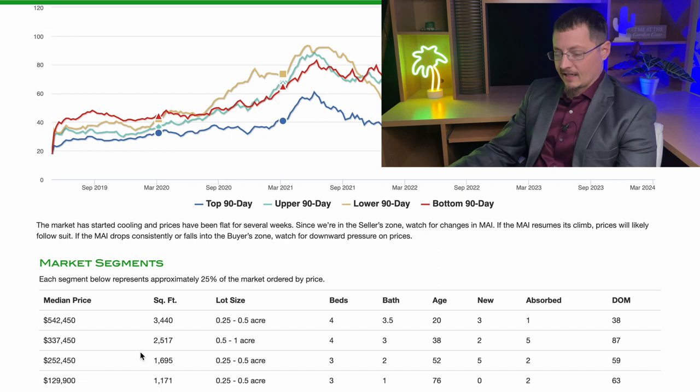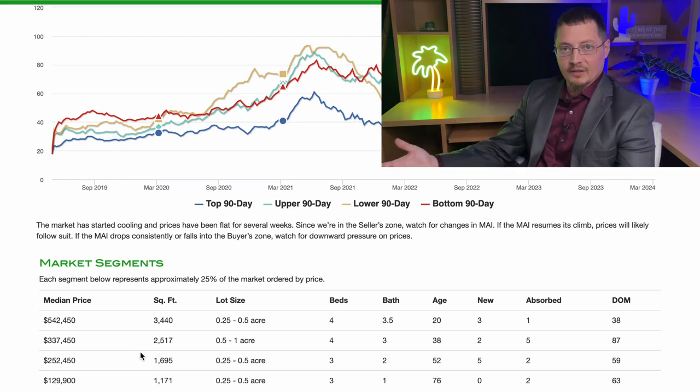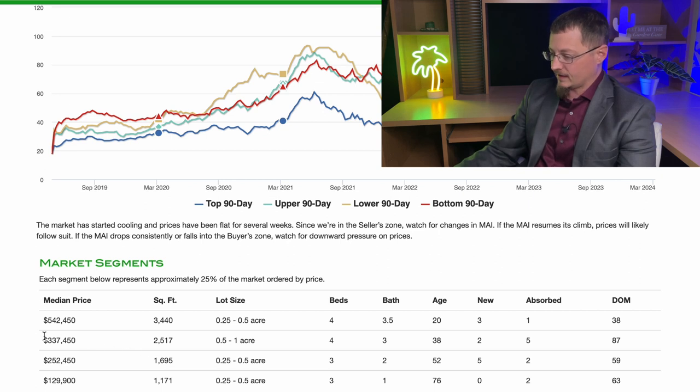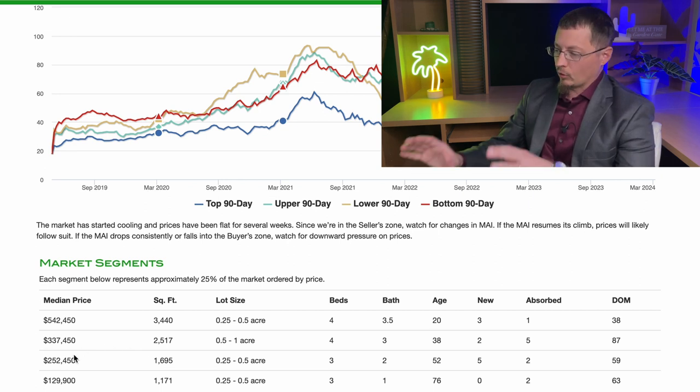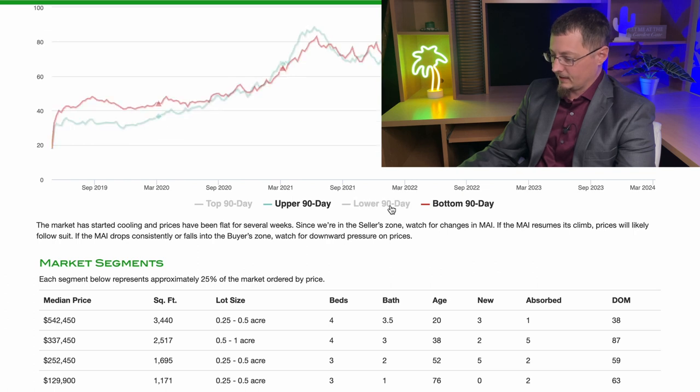So go back to my example. If I was one of the buyers in that example and I had a pre-approval for $350,000 and I was looking in the $300,000 to $400,000 home range, then I would be in this segment here, and I would want to take this tool and knock out the other segments. So this is the second from the top. It's not the top 90 day. It's not the lower 90 day. That's this one. And it's not the bottom 90 day. That's this one. Okay, so I'm in this segment.